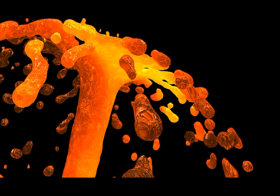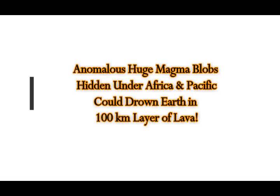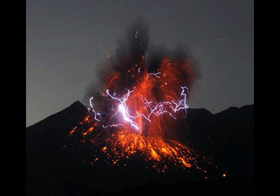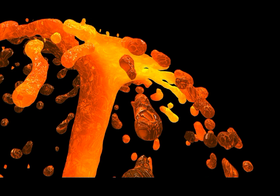Anomalous magma blobs hidden under Africa and the Pacific could drown Earth in a 100-kilometer layer of lava if they erupt. Despite decades of research, geologists remain divided about many of the processes taking place under the tectonic plates and the Earth's surface. They include details about the churning of molten materials in the Earth's core, and that creates a magnetic field that protects our planet from deadly solar radiation, as we know.